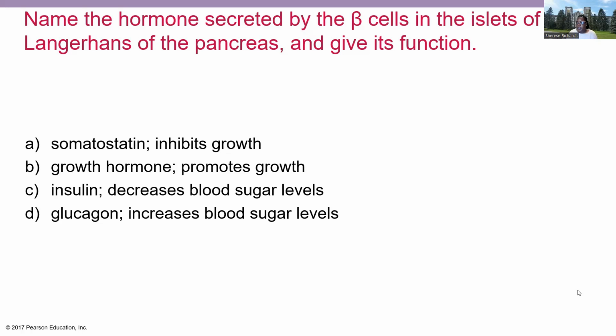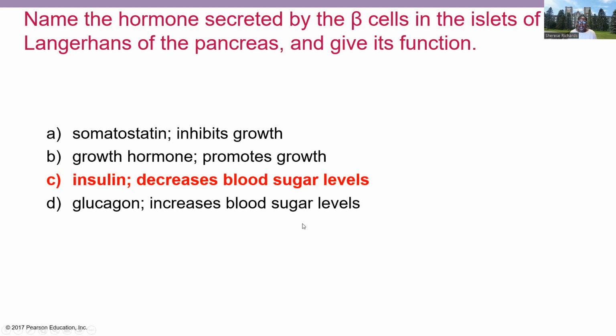All right. So name the hormone secreted by the beta cells in the islets of Langerhans of the pancreas and give its function. So the responses were split between C and D. The correct answer is C, insulin.